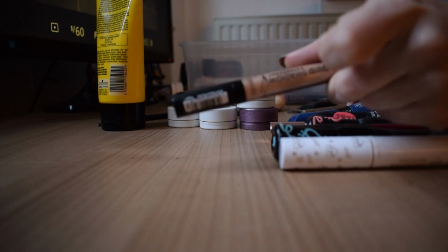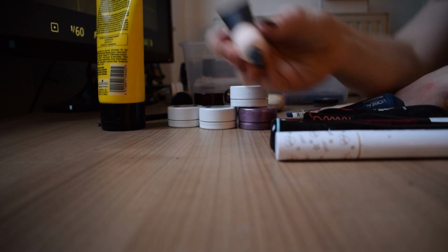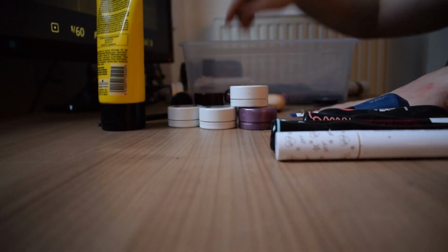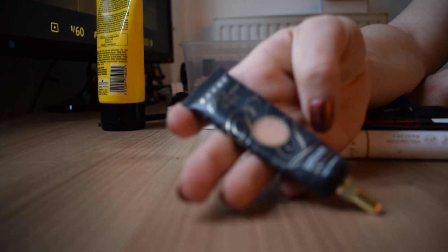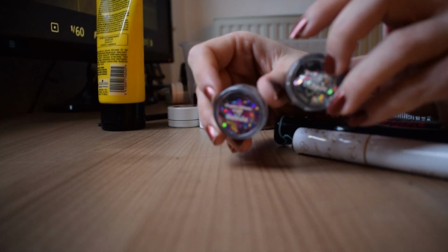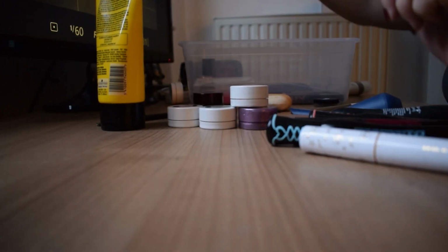This is new, obviously, the Catrice liquid eyeshadow, so I'm gonna keep this one. I'm gonna keep my Makeup Revolution eyeshadow base. I'm gonna keep this because it's also new, as well as my P. Louise base. I'm gonna declutter these glitters because I never ever use them, and I feel like somebody else could get some better use out of them, so I'm gonna get rid of these.